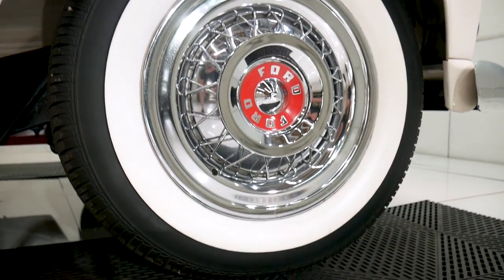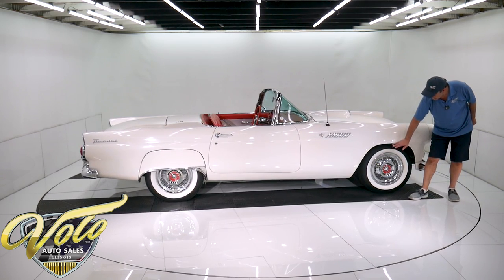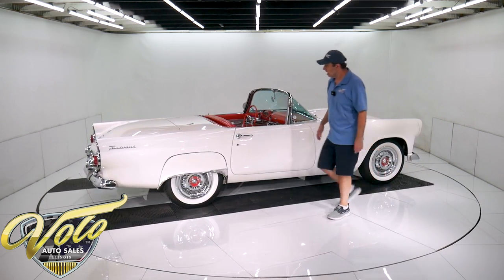And these are radial white wall tires. I'm going to assume they're pretty recent because the white is super white. They just look like new.